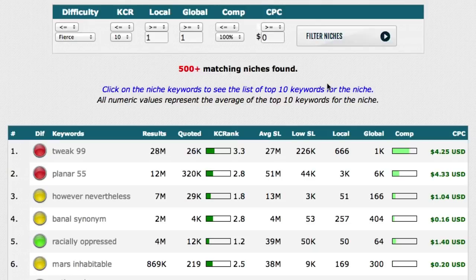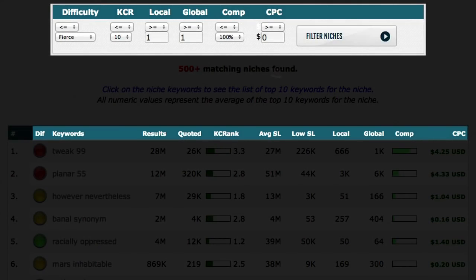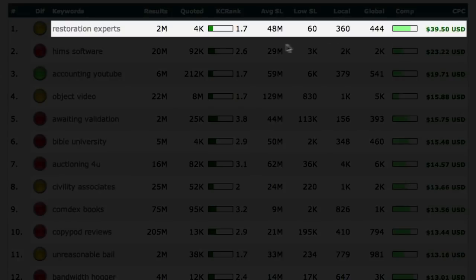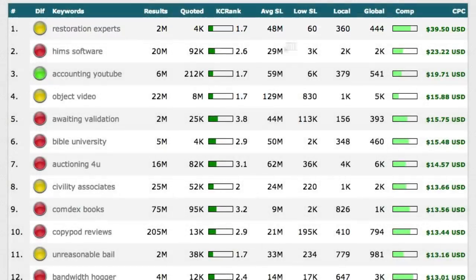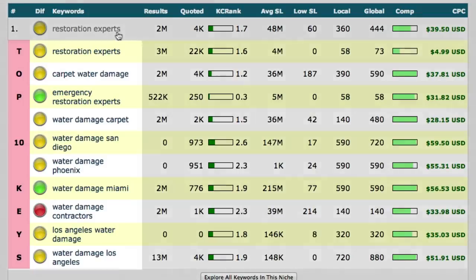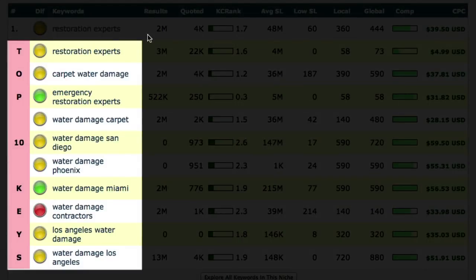Now, you can easily filter these by a number of different criteria. But one important thing to note here is that these numbers that you see don't represent those actual keywords, but rather the average for the top 10 keywords within that niche. So for instance, let's look at restoration experts. And as you can see, you get the top 10 keywords for the restoration experts niche.